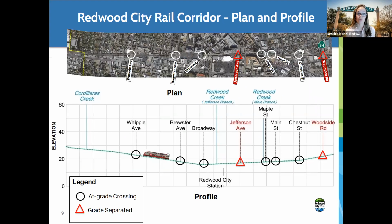These images show where the grade crossings are in Redwood City and how the height of the tracks change. The circles are where there are at-grade crossings. We have Whipple Avenue, Brewster Avenue, Broadway, Maple Street, Main Street, and Chestnut Street. The triangles are where we already have grade separations. Jefferson Avenue goes under the railroad tracks and Woodside Road goes over them.